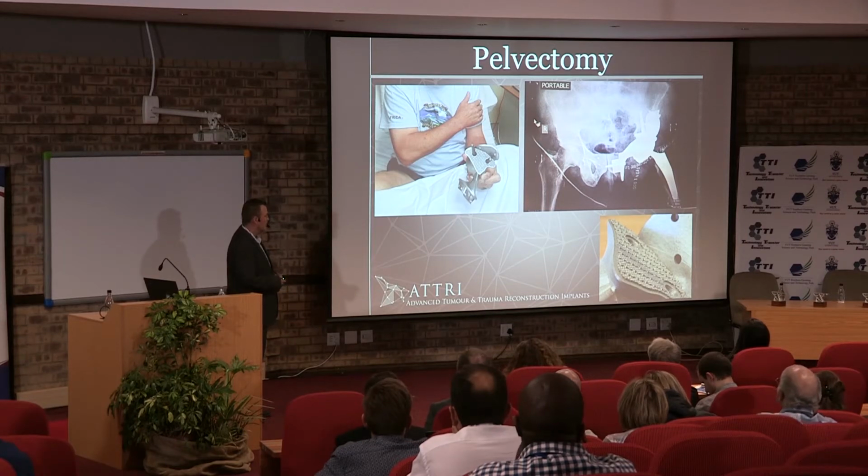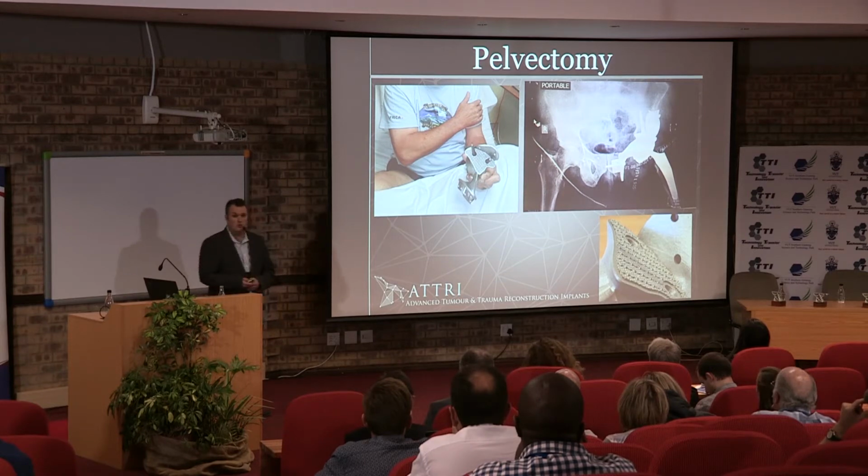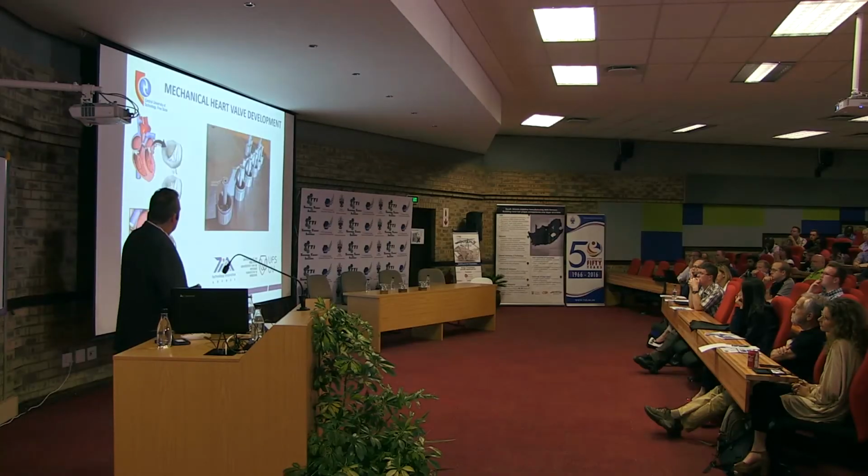This was a pelvic implant, also done by Dr. George Vicatos, and you can see the very fine structures, and that was quite a huge implant that went in.